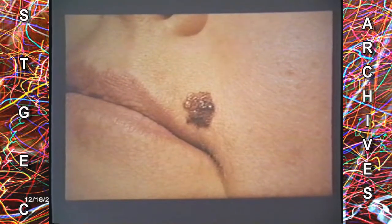I don't think anyone's going to confuse this one. The custodial engineer can make this diagnosis. So now you have a large lesion, very irregular, reddish brown pigmentation, little nodules here and there. This is clearly a superficial spreading melanoma.